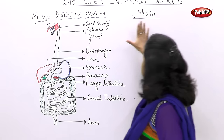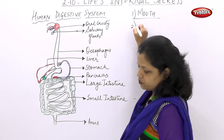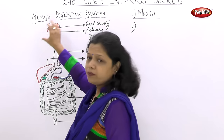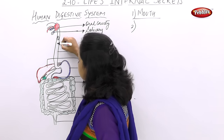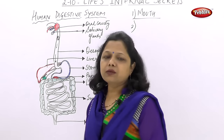Thus, the digestion starts in the mouth itself. Now what is happening after the mouth? Once the chewing is done and the mixing with the saliva is done, the food travels down. Once it travels down, it enters the stomach.